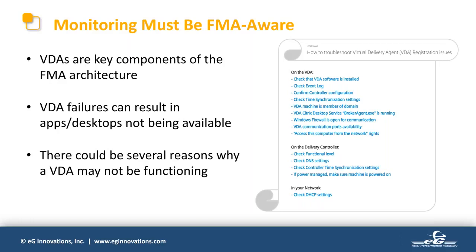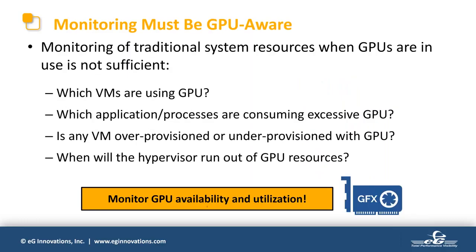Monitoring obviously must be GPU aware. If you're using GPU, you need to understand which VMs are using GPU, which application processes are consuming excessive GPU. Is any VM over provisioned? When will the hypervisor run out of GPU? So it's important for you to be aware of those things.